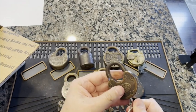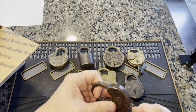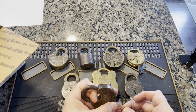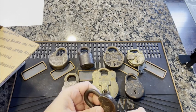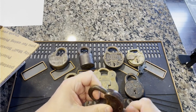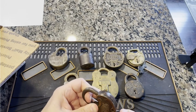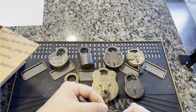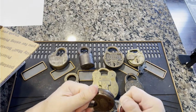And let's see if this one will open for me. Not there. See if this does anything. Not having a lot of luck with my warded picks today, but doesn't mean that they don't work. It just means that my skills aren't as good, and or the lock might need some cleaning.